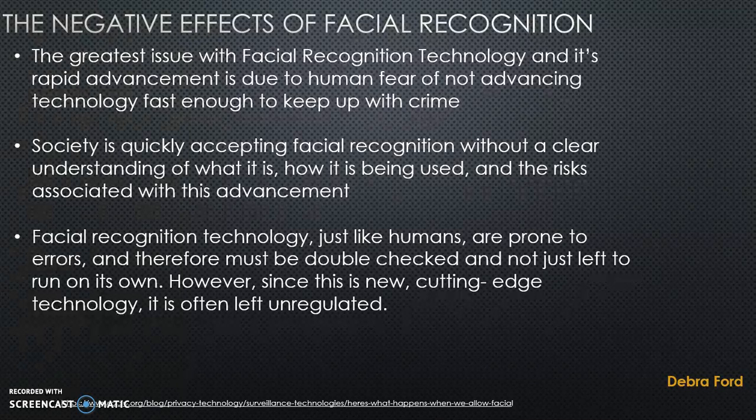Society is quickly accepting facial recognition without a clear understanding of what it is, how it is being used, and the risks associated with this advancement. Facial recognition technology, just like humans, is prone to errors and therefore must be double-checked and not just left to run on its own. However, since this is new, cutting-edge technology, it is often left unregulated.